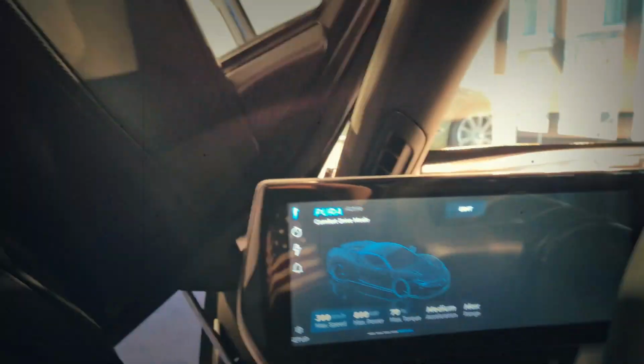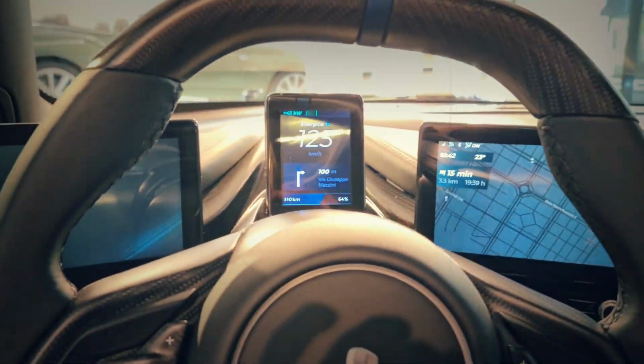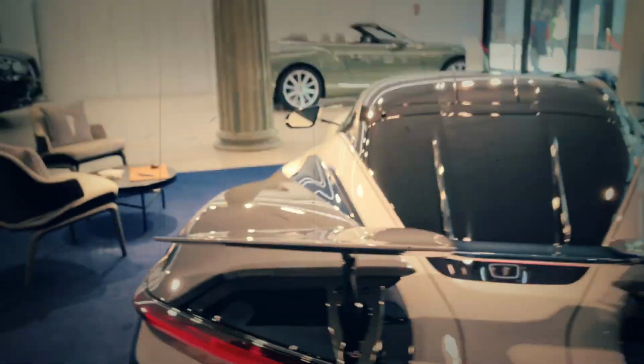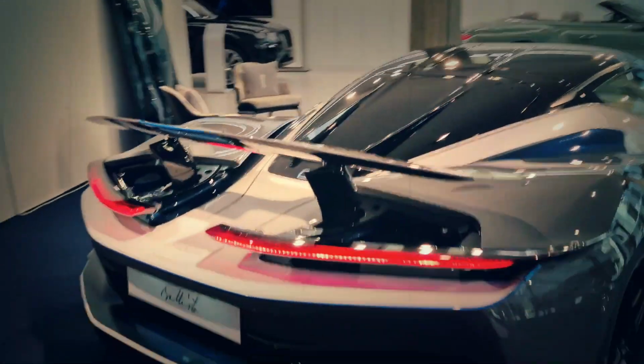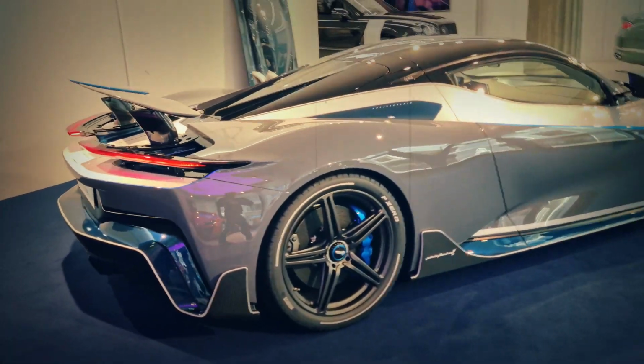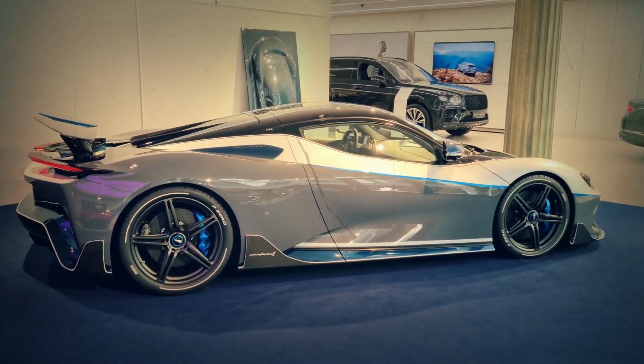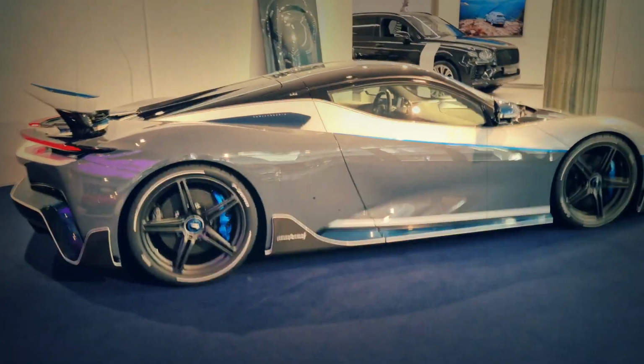Of course, we can't talk about the Pininfarina Battista without mentioning its stunning exterior. The design is a perfect blend of form and function, with a sleek aerodynamic body that is designed to cut through the air like a knife. And the attention to detail is simply amazing. From the swooping lines that define the car's profile to the subtle creases that give it a sense of motion even when it's standing still, every element of the Battista's design is a work of art.